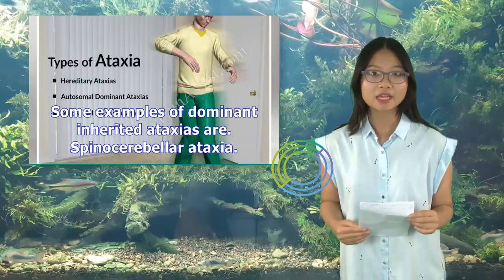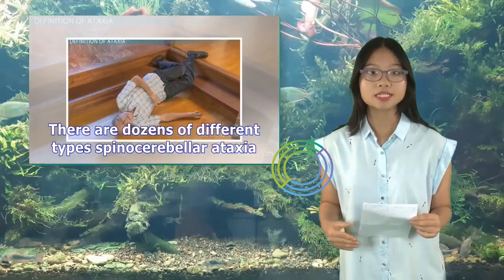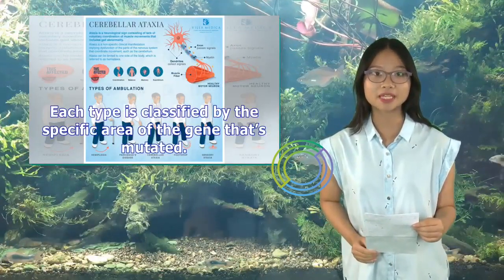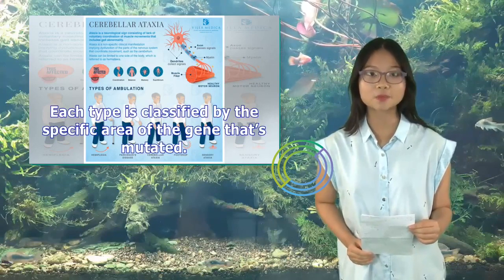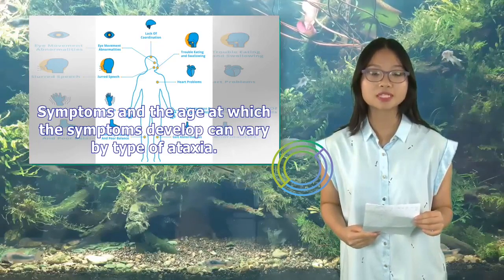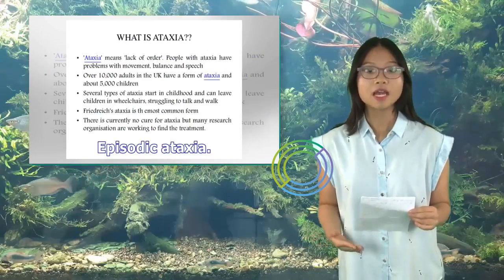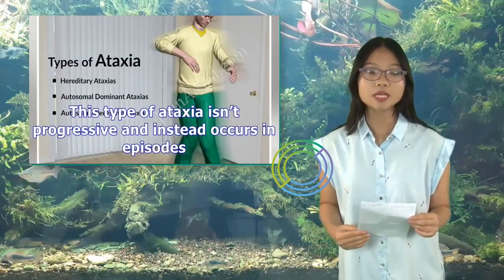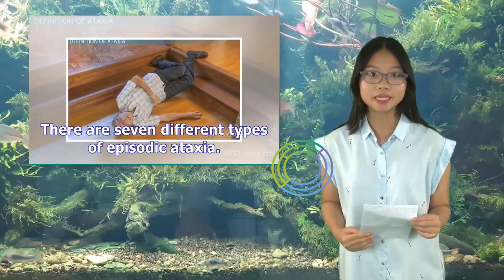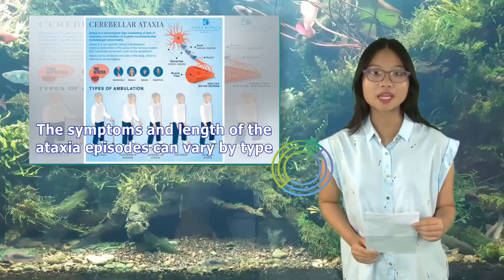Some examples of dominant inherited ataxias are spinocerebellar ataxia. There are dozens of different types of spinocerebellar ataxia. Each type is classified by the specific area of the gene that's mutated. Symptoms and the age at which the symptoms develop can vary by type of ataxia. Episodic ataxia. This type of ataxia isn't progressive and instead occurs in episodes. There are 7 different types of episodic ataxia. The symptoms and length of the ataxia episodes can vary by type.